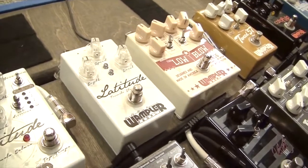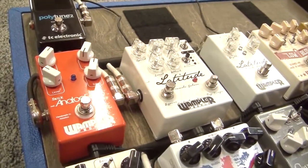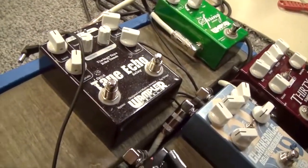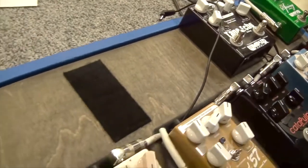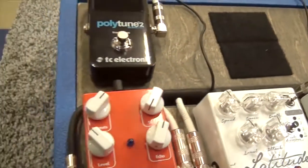Then we start getting into our tremolos. After that, we go into the faux analog echo. Then we jump up here to our faux spring reverb, and then our faux tape echo. And then we'll jump into a couple other new things. They're not there yet, but they will be. And then Brian's favorite tuner of all time at the very end.